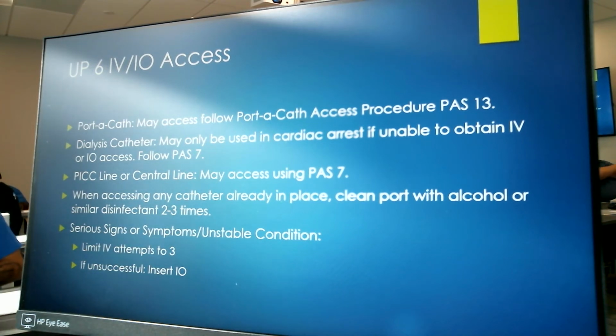Dialysis catheter may only be used in cardiac arrest if unable to obtain IV or IO access. Those of you who have been here as long as I have know that before we were able to access ports or anything else or do IOs, our only option in a cardiac arrest if we couldn't get an IV was to do a dialysis catheter, so a Vas-Cath. So only if you cannot get any other access can you access that for cardiac arrest.